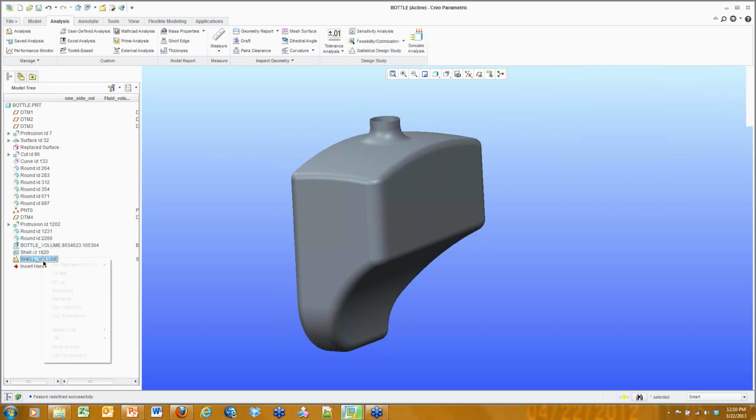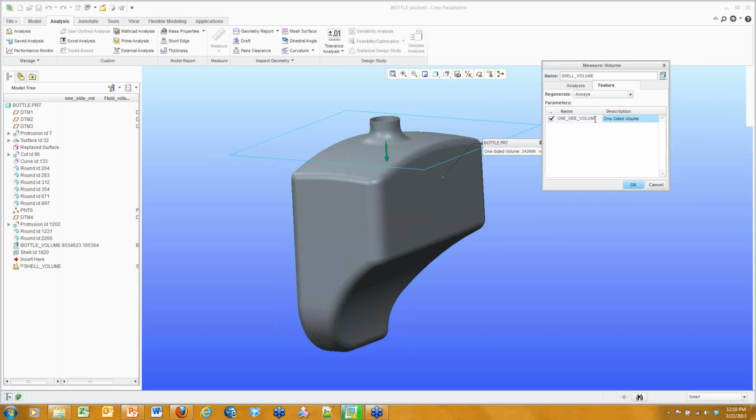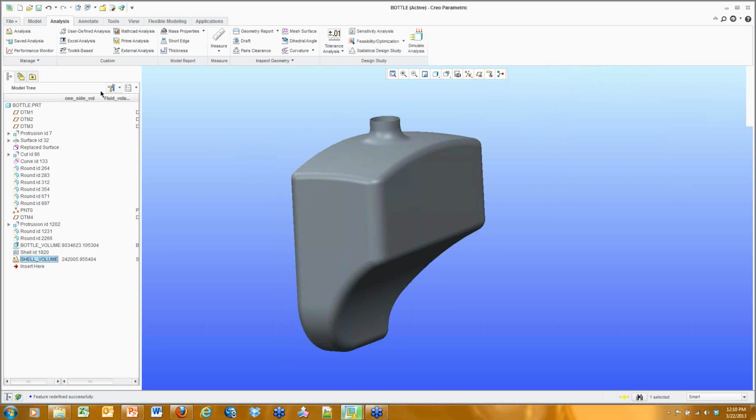So let's see why shell is not appearing. Same basic thing here. We have our analysis, but under feature, we also have our parameters. We can see that it defaults to something different. Now, I just want to keep things consistent. If you want to leave the default, then by all means do so, but either way, we must keep this consistent. I'm going to complete that. And now under our column, we can see the volume of the shell.